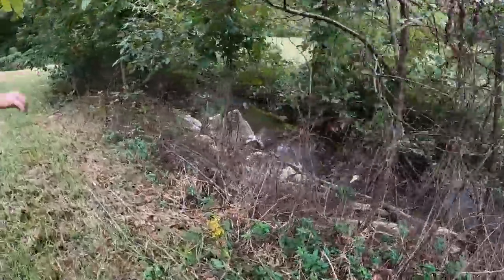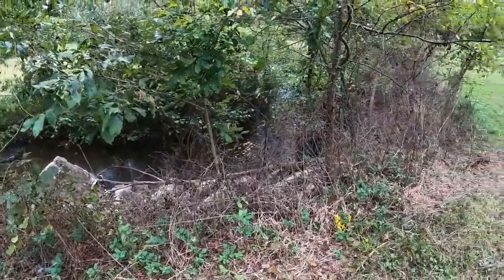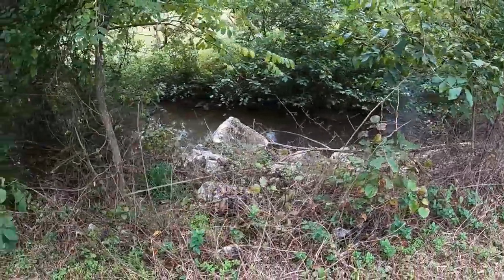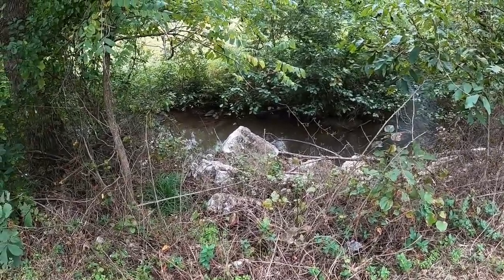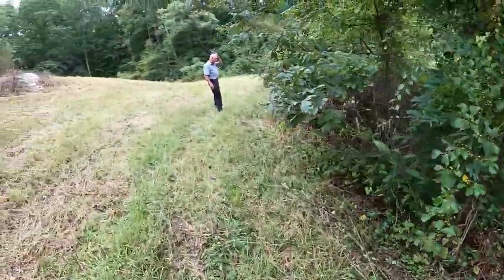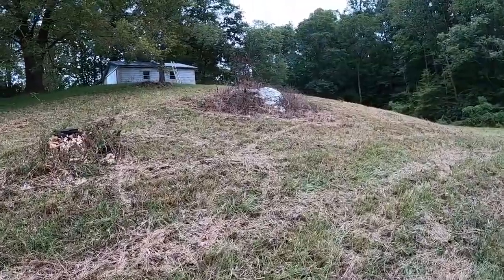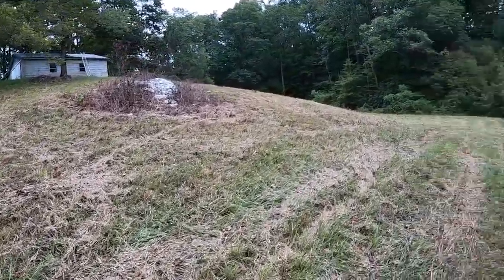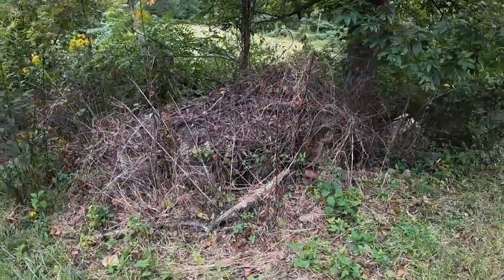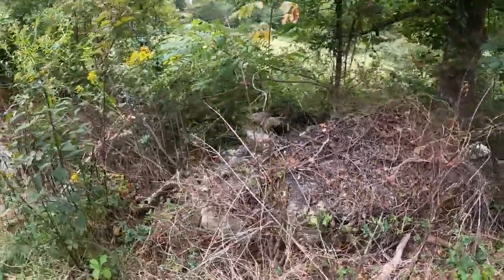Just some beautiful rocks down through there along this little stream. Again, just some beautiful rocks. They just clean up around them a little bit and it'd be a beautiful area down there.